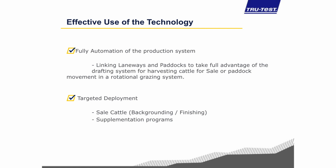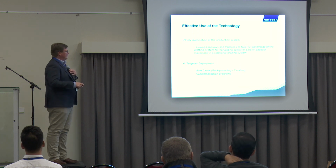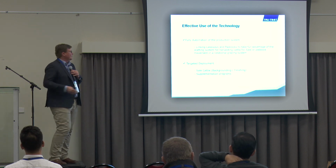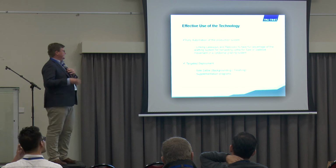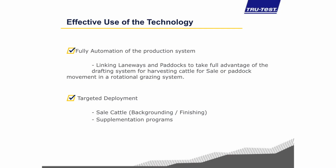So again, just to wrap up, you can use this technology in full automation: things like linking laneways and paddocks to take full advantage of the drafting system for harvesting cattle from paddocks, for sale, or even for paddock movements and rotational grazing.